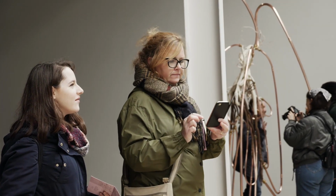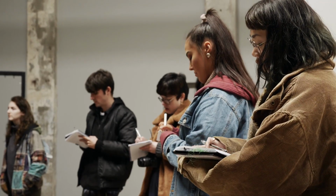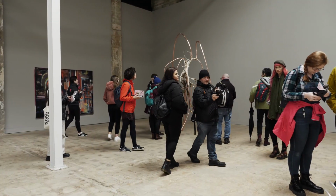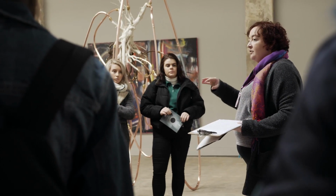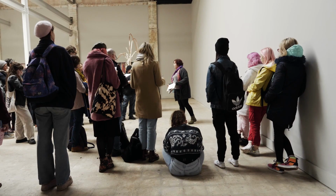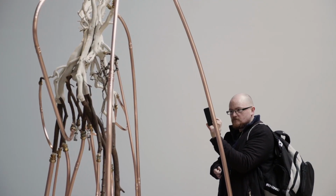For third level students, we would focus more on their professional development and the stage that they're at in their career. There would be an opportunity to have a small introduction to TULCA and then go on a self-guided tour. We would really talk a lot about how the curatorial practice works, how work is selected for an exhibition, how they may become involved in something like this further down the line in their own career.